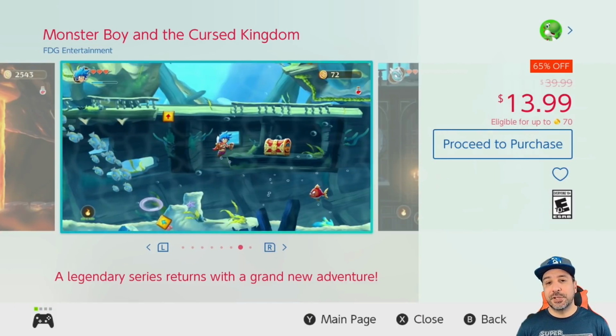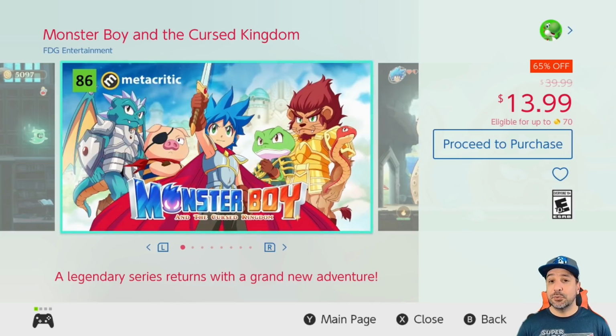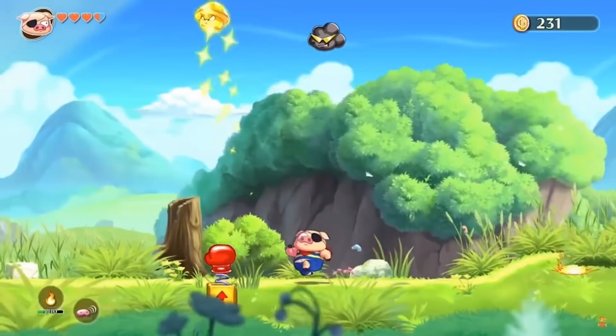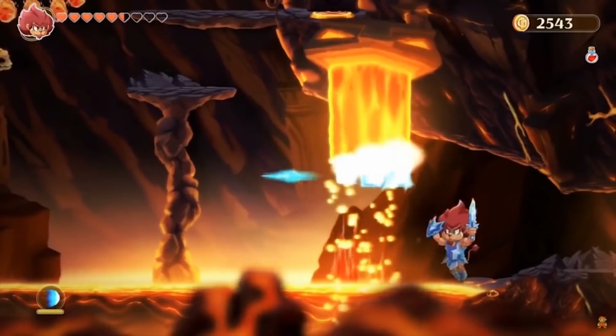Now next on our list for today, we have Monster Boy and the Cursed Kingdom that is now 65% off, dropping the price to $13.99, and this one will be running all the way till February 24th. Now we're following up our last entry with another one of my favorite 2D platformers currently on the Nintendo Switch.